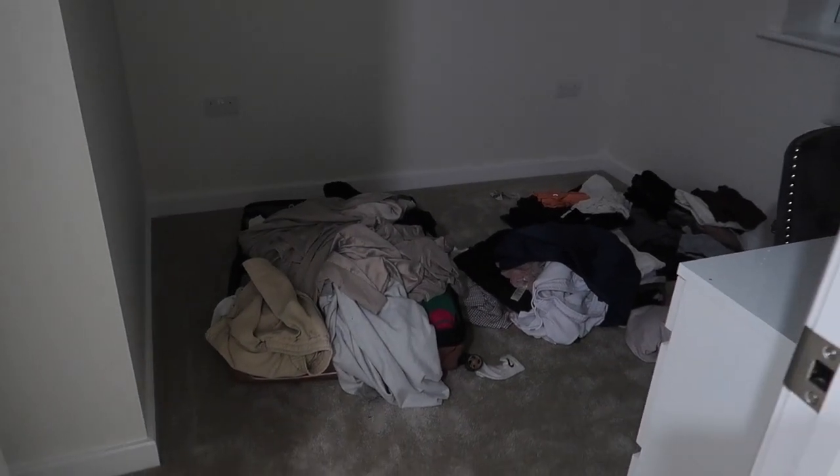Yeah, I need to start putting some of these clothes into the wardrobes. And we also need to start sorting out where everything's going in the kitchen. So that is the plan for now.